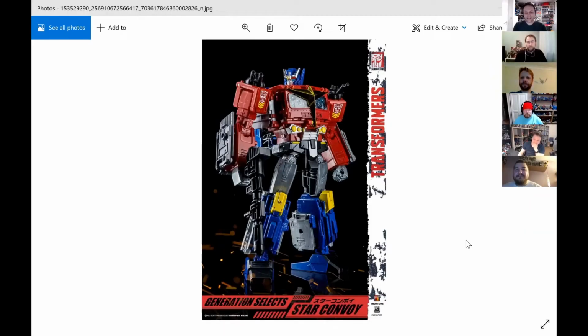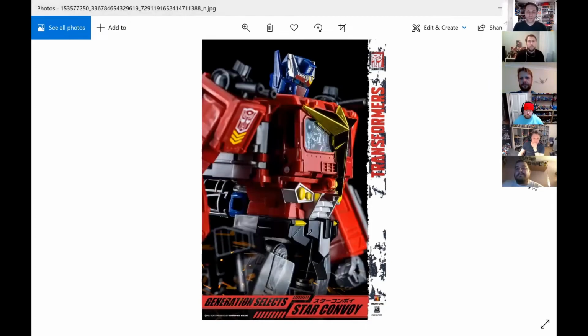So we're looking at the Hasbro mainline news, and this is the reveal that we had this week for Transformers Select Star Convoy. We've got lots of lovely photos of it. It looks quite nice. He's got guns on his shoulders, which always makes Prime better. It's a remold of the Power of the Primes Leader Optimus Prime.